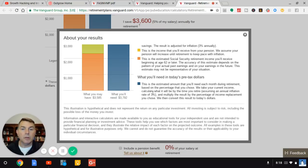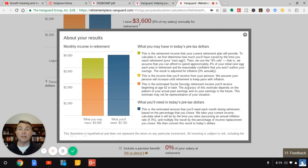We take your current income, calculate what it will be by the time you retire, assuming an annual inflation rate of 3%, and multiply the result by the percentage of income replacement you chose. Then we convert this to today's dollars. All right, so a couple things. This is pre-tax, and that's critical because the taxes would mean what I might have is $3,585, but with taxes, I'll need more than that to cover the tax.